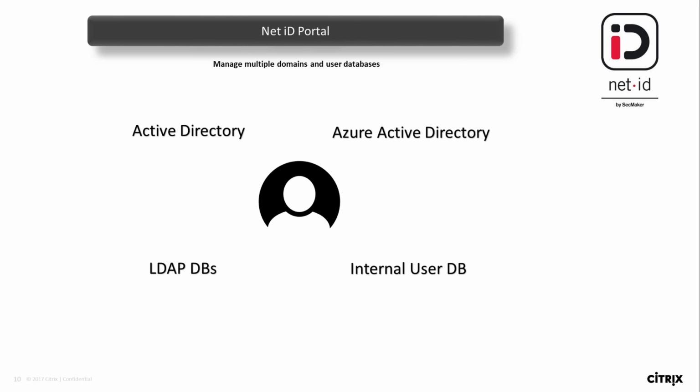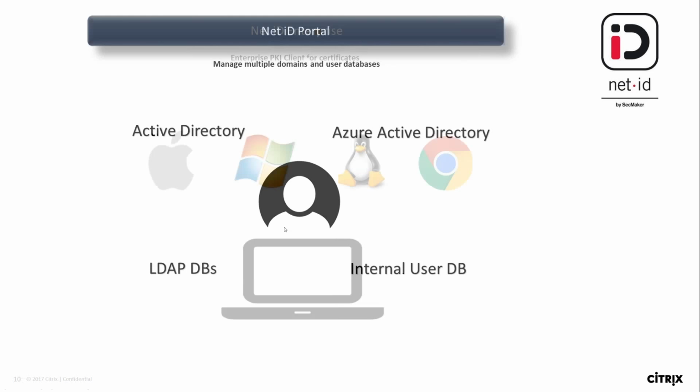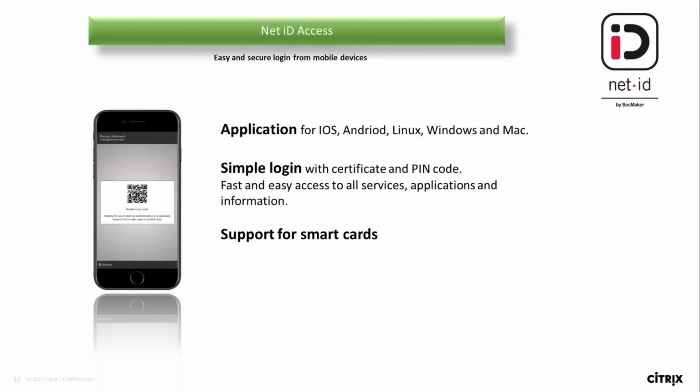NetID supports all common operating systems on the market today, such as Mac, Windows, Linux, and even Chrome. We bring the same support to your mobile devices and tablets. It's an app for iOS and Android, but you can even run it on a Windows, Mac, or Linux machine. So the app will look the same and the functionality will be the same, whatever operating system you choose. This app is available already today on the App Store and Google Play. And we can also provide you with physical smart card support for your mobile devices.